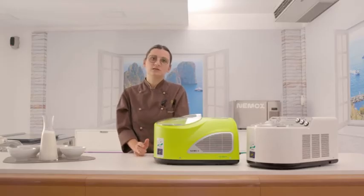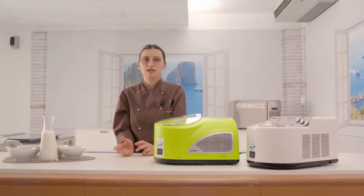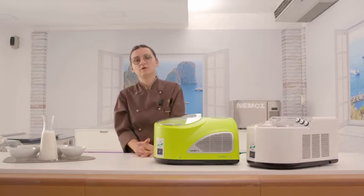As an alternative, it can be replaced with 3 egg yolks per kilogram, thereby exploiting the thickening and emulsifying properties of the yolk, as long as yolk can be used in the recipe, of course. We will use it, for example, in the hazelnut gelato and the tiramisu, but obviously not in the lemon sorbet.